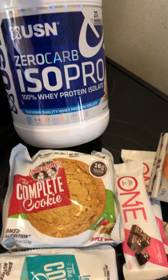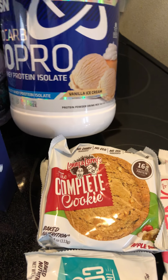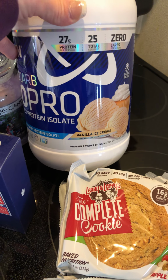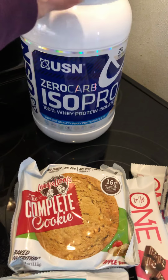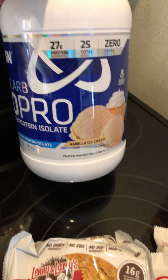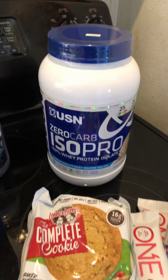So I actually bought this for my husband. My husband is away at tech school for the military, and he wanted some kind of a protein powder that he could have. And so I picked this big boy up for him, and it has 0 carbs and a bunch of protein, and there's 25 servings in there, and he just mixes it and makes a protein coffee in the morning. So I'm going to ship that to him.